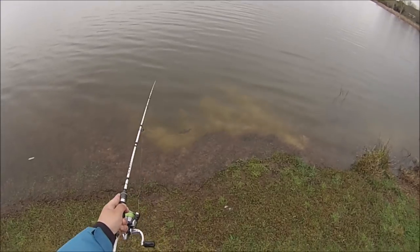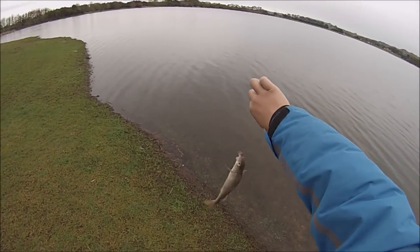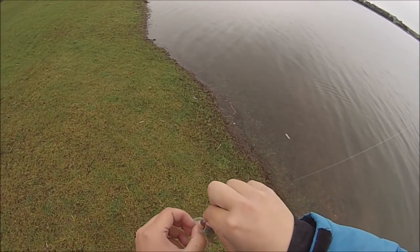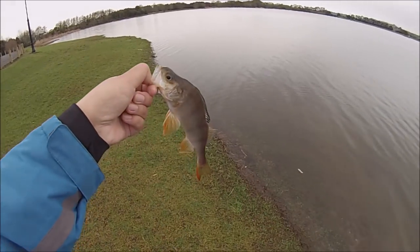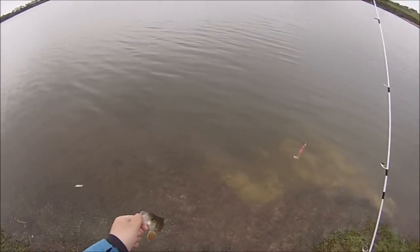Oh my god, there it is. There's the perch. Oh, yeah. Wow, first cast. First cast, and just like that, this fish was absolutely bold. I have never seen anything like that before. Wow, and this is like the smallest perch here so far. That is sick. All right, let you go, buddy.